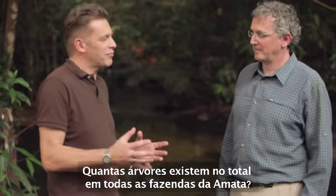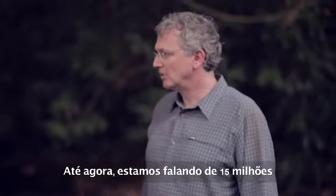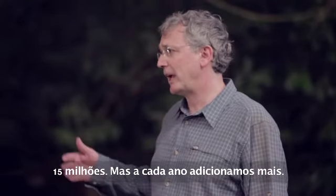How many trees does that amount to on all of the Amata farms? So far we are talking about 15 million. 15 million? 15 million, but every year we add more.